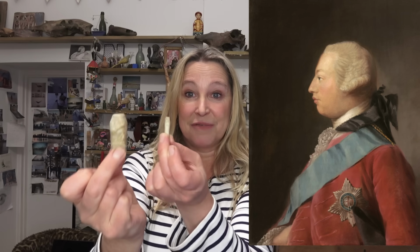Now, I was looking for some of my other wig curlers that I've found over the years, but I couldn't find any of them apart from this one, which is completely the opposite of this one. This one is actually really huge.